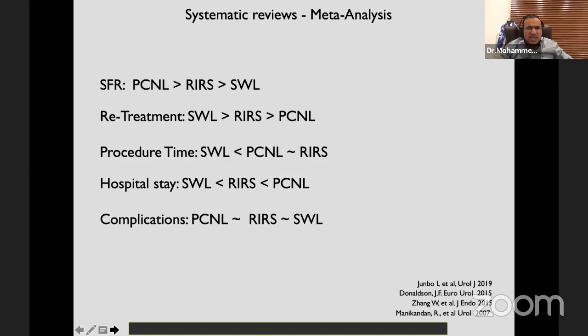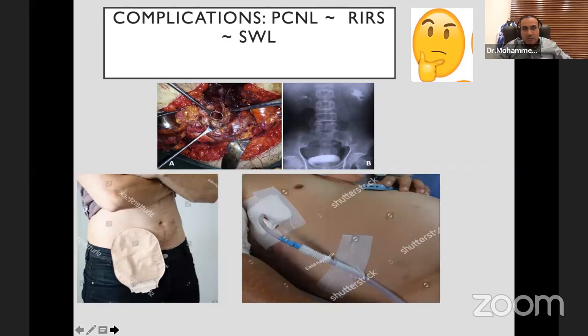This is one of the low quality data, with all of my respect, about complications. They equalized the complications of PCNL with flexible ureteroscopy, despite the complications of the mini PCNL. Despite it being minimally invasive or small in size, it is painful. Having one in your life makes it miserable. It's a very serious complication.